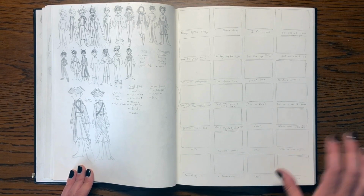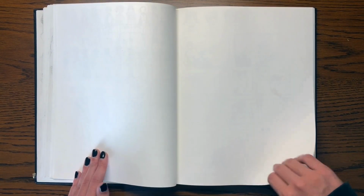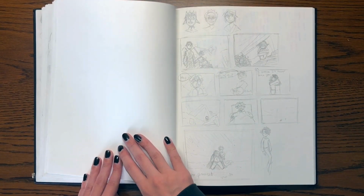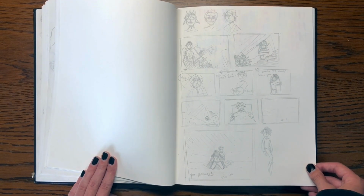This is an animatic that I started planning out that I never ended up doing. So you'll see there's 2 empty pages here. I left the space to do it, and I just never did. This is a brief comic I planned out. I ended up posting something on it still, but it didn't go that same way.